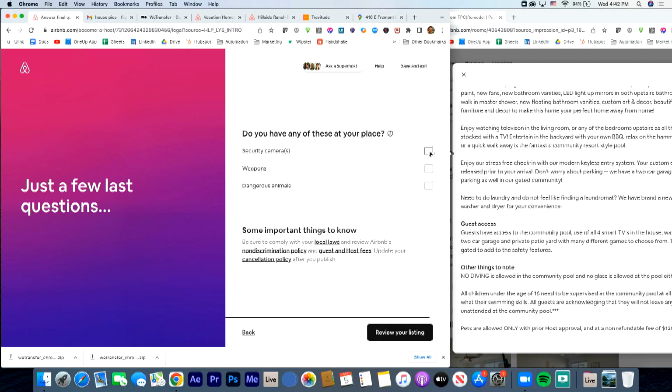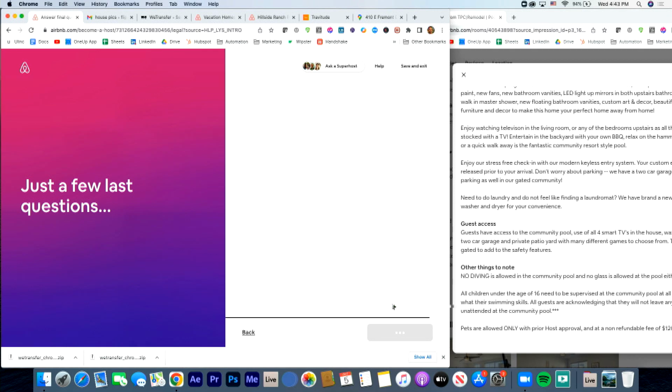And obviously, I'm going to go back and add more to the description with the space and the guest access and things that are going to be in the welcome book. So do you have any security at your places? I do have a doorbell ring, and when we go back later to the other things to note section, we're going to put in there something like, owner has a Ring doorbell and any other exterior cameras only to monitor the home when it's vacant. Right, so make sure people know there's no interior cameras.